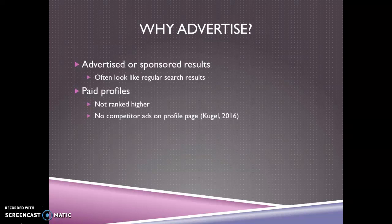Review-based sites may not necessarily give businesses higher ranking, but will allow a business to pay for a better profile page, including more pictures and information and fewer, if any, ads from competitors.